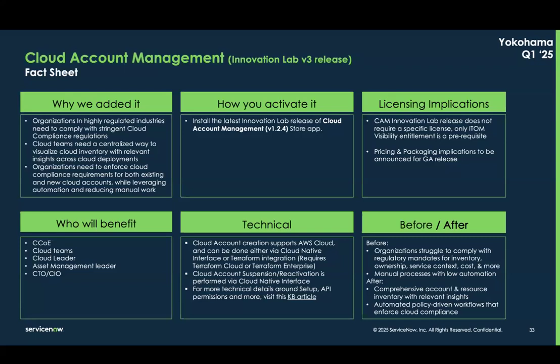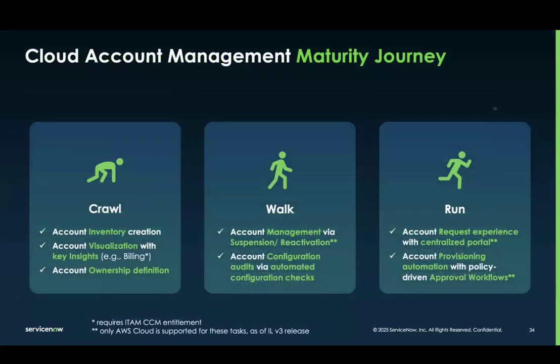As of now, we do support AWS Cloud, and in the future, of course, there will be more to that when it comes to provisioning a new cloud account, but we'll see more details about it. And finally, organizations have a way to enforce compliance, especially for new cloud accounts, but also for the already existing ones.